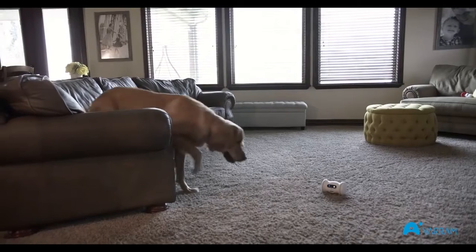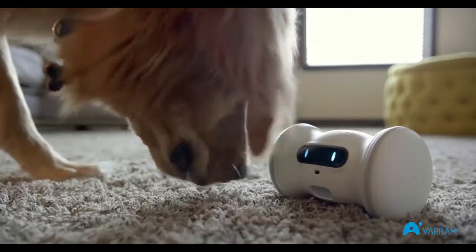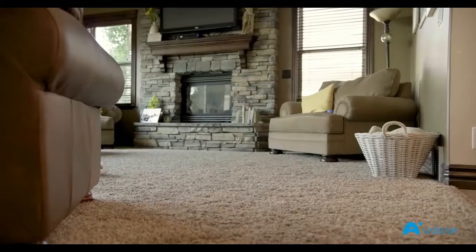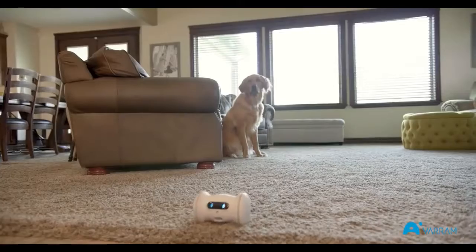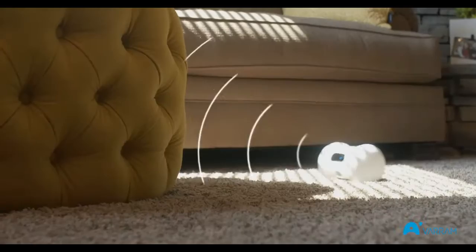Verum Pet Fitness is a robot designed to keep your pet healthy. It plays with your dog by automatically zooming around the room, interacting with your dog, and dispensing treats. It's a fun and hands-free way to keep your dog sharp and active all day. And Verum Pet Fitness is smart, too.